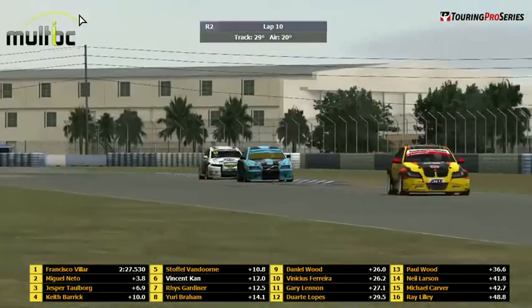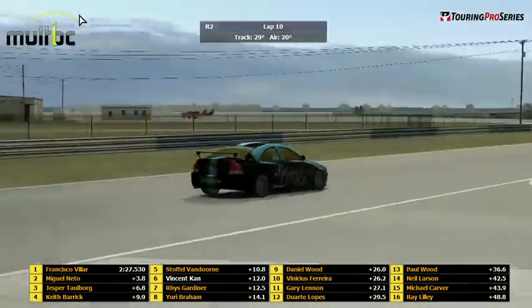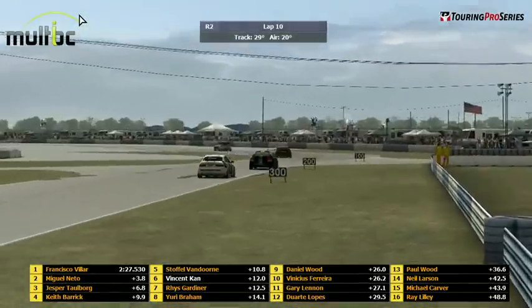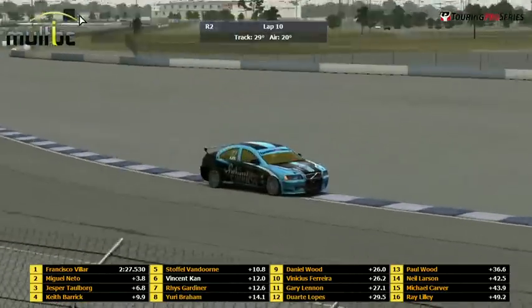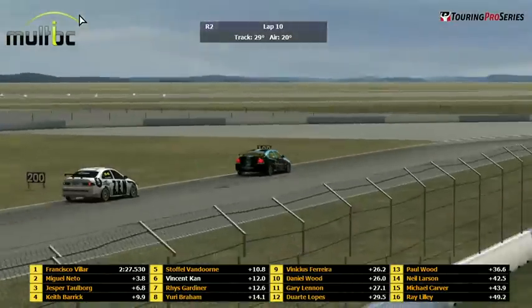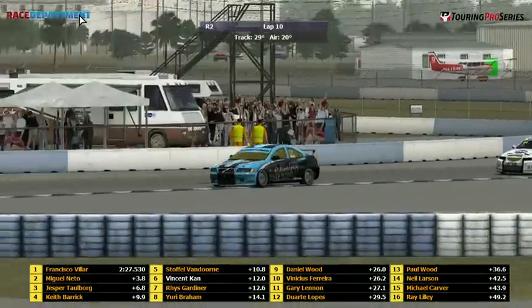He was taking 2 poles, in fact, in his TPS career, and they were both at the same track, Watkins Glen. 2 actual genuine poles rather than reverse grid poles, of course. Yeah, actual poles, which to me don't count. No, they don't count as pole positions at all. Indeed, we do not count them.